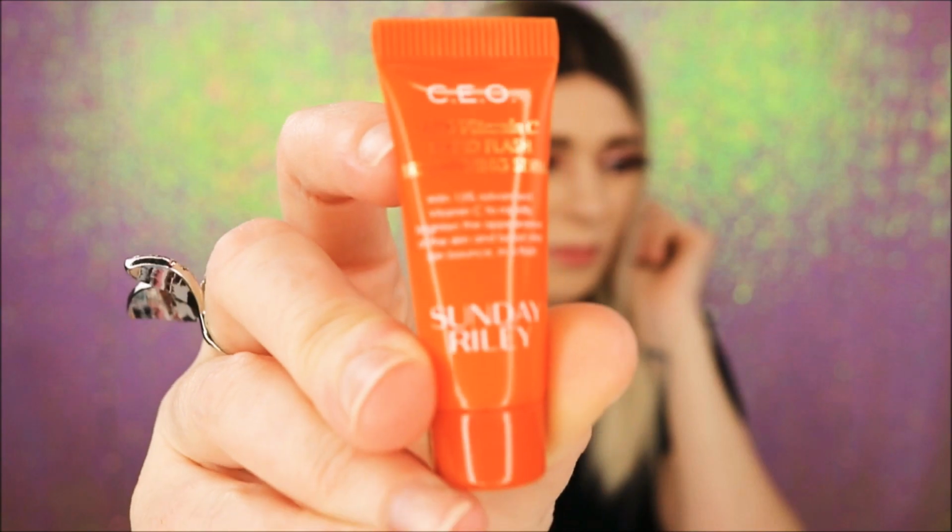So after toner, I go in with the serum. The one that I use most often is just a mini one. I had a full size. I completely used the entire thing, and this is probably my third or fourth sample size that I've used. So I love this serum so much. It's the Sunday Riley C.E.O. Rapid Flash Brightening Serum. I can definitely notice a brightening effect when I use this, and I like it. It's a cream. It's not kind of a liquid like a lot of serums can be. So for me, I believe it's more hydrating than a lot of the other serums that I've used.